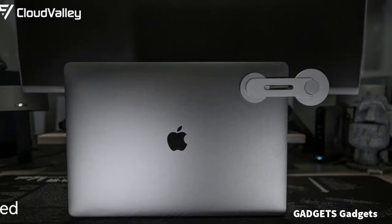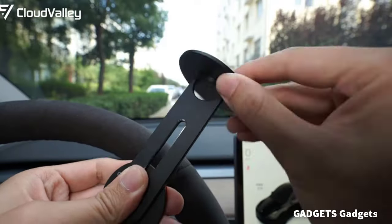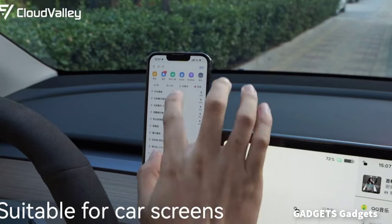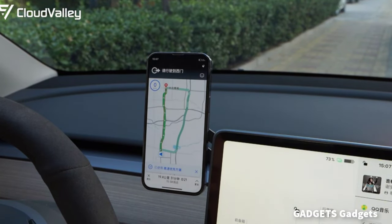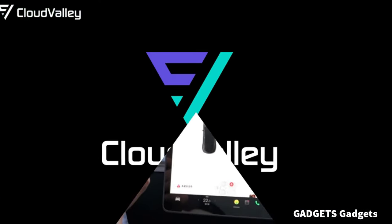Reduce eye and neck strain with our phone mount that attaches securely to the side of your MacBook, allowing you to adjust the mount to the ideal viewing angle. For non-Apple phones or non-MagSafe cases, we've included a metal ring that easily attaches to the back of your phone or case for effortless mounting.